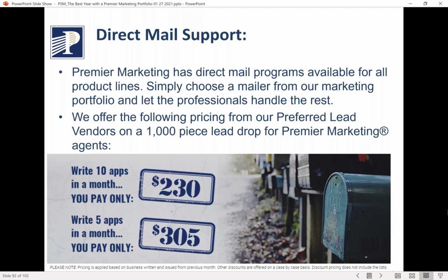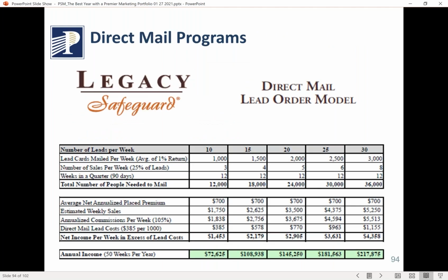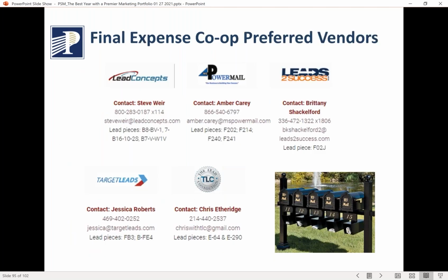These are the qualifications in the health arena that can help you do direct mail consistently. We offer it through preferred lead vendors because we vet the information that comes out to make certain that you stay in compliance. But there are different programs in the final expense world, an additional type of campaign, and you actually have guides as to, well, how much do I send? When can I do it? And the Legacy Safeguard program helps with that as well.